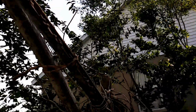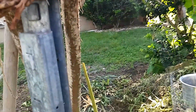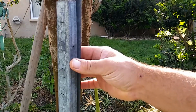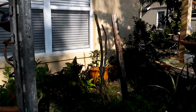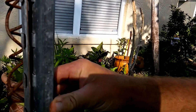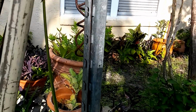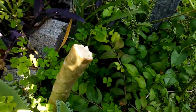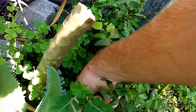I got it all tied down to this. I picked it up on the side of the road. Used it for a while as a shelf. This was 2 pieces for the one side, 2 pieces for the other side. Galvanized steel. So it's down in the ground pretty deep, and should hold up pretty good for a good little while.